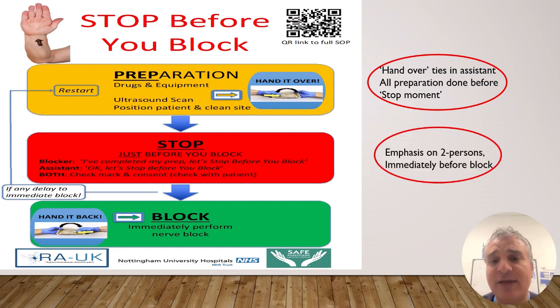The anesthetist and the ODP should then position the patient and equipment in the final position ready for the block, and the anesthetist will perform the scan. And ideally, the surgical site mark should always be visible during this stage. And during step 2, the stop moment, which should be a 2-person step when the anesthetist will be ready to do the block.